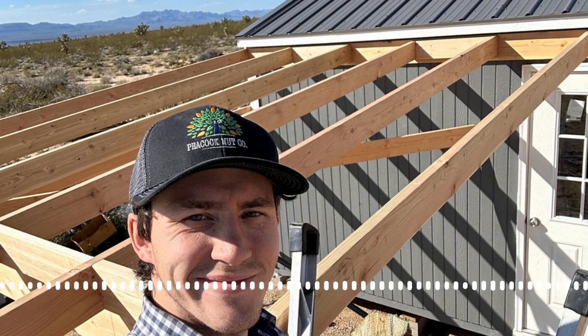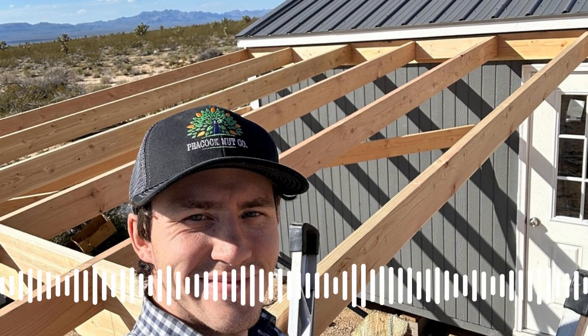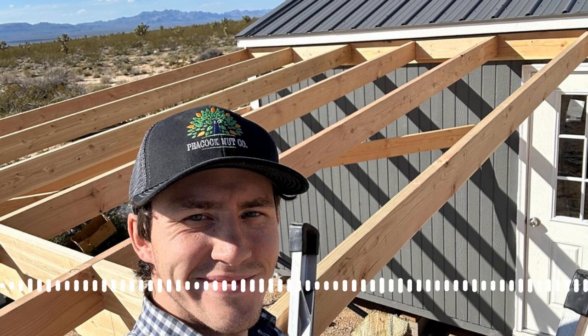Is there anything that you wish you had done differently in your solar build? I wish I had done it right the first time. Not that I necessarily did it wrong, but like I mentioned in the construction phase, I was like, well, let's just take what we got and lay it out literally on the ground and just get going. But that ended up not working in our favor in the long run.